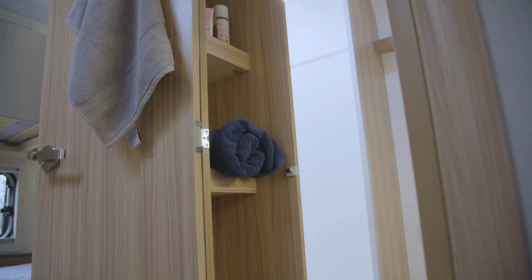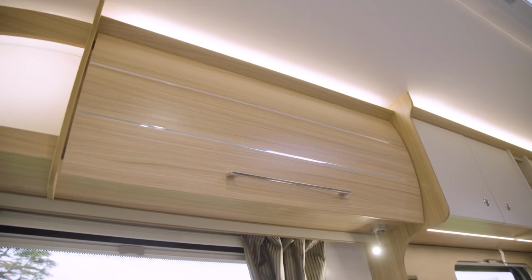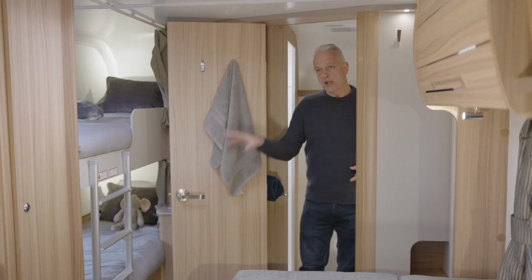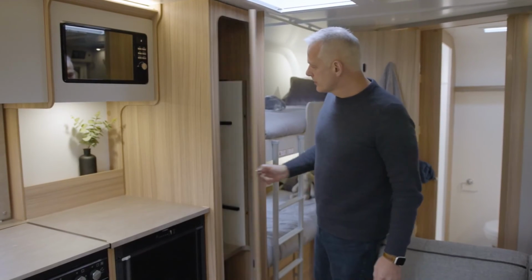Now talking of storage, there's lots more storage throughout the Ancona, not just in the overhead lockers which run down the sides of the caravan, but also below the bunk, which has an external locker door, and also below one of the front seats, which also has an external locker. There's also a full height wardrobe, along with a full-length mirror that's just behind this door.